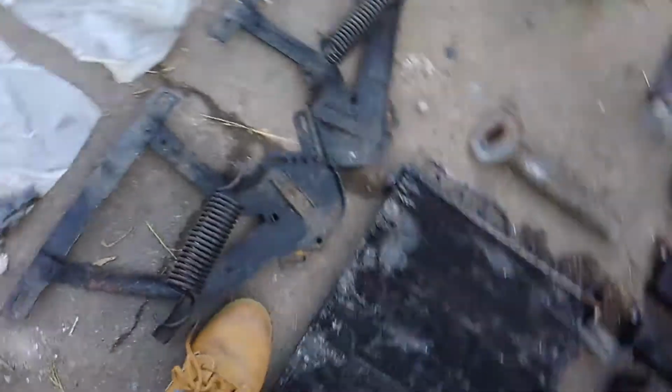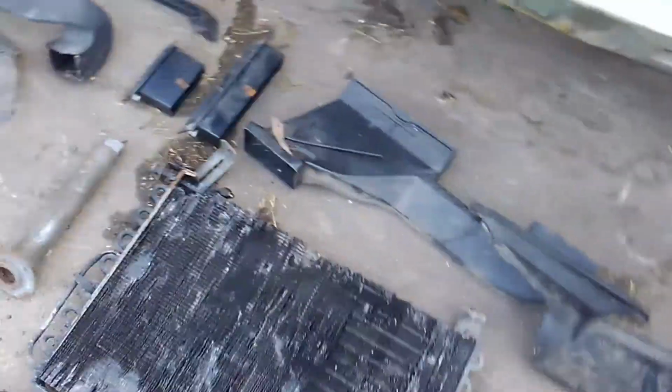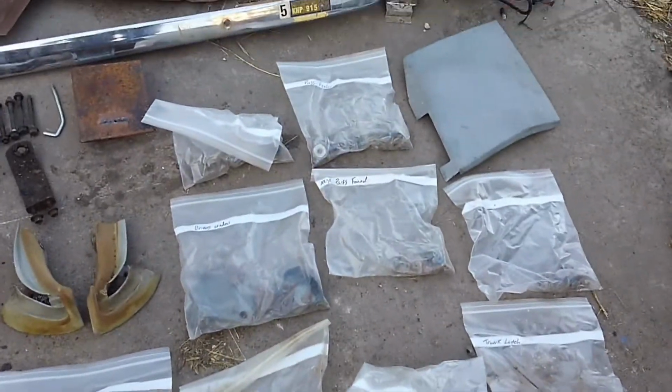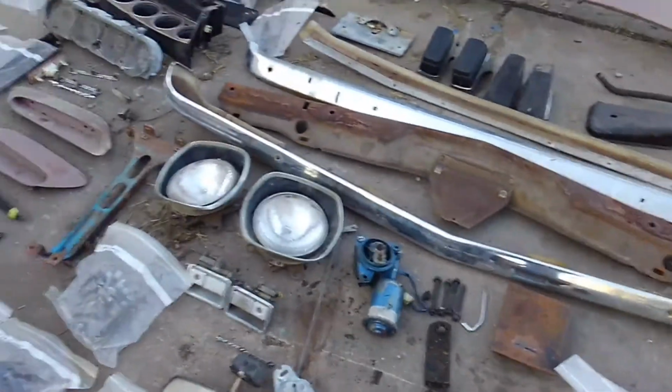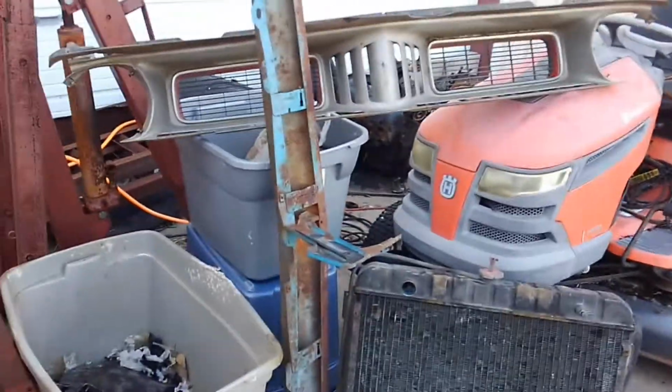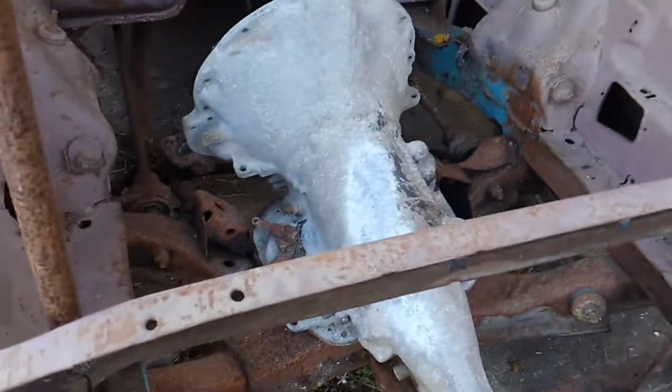There's the hood hinges. AC condenser. This was an AC car, being in Texas, that's our natural state. So you can see a lot of bags of bolts. There's more bolts that I have in the boxes that I didn't just take out. There's the entire assembly. There's the ice cream man going through the neighborhood. There's the radiator of the car, little valance panel. I showed all that before in the other video. The original 727 transmission.